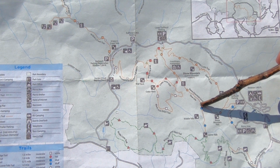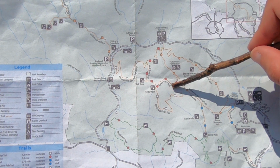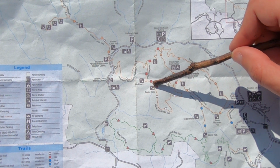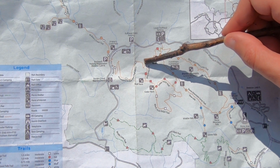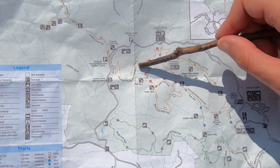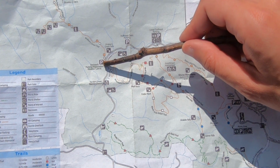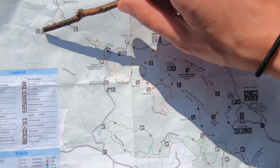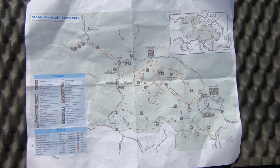Retraced my steps. Back to the Stone Mountain Loop. Then on Cedar Rock Trail, out to Cedar Rock, then on Wolf Rock Trail, out to Wolf Rock, connects back with the Mountains to Sea. Followed that to the backpackers lot, and then on Widow's Creek Trail again to campsite C. Day 2 was about 16 miles.